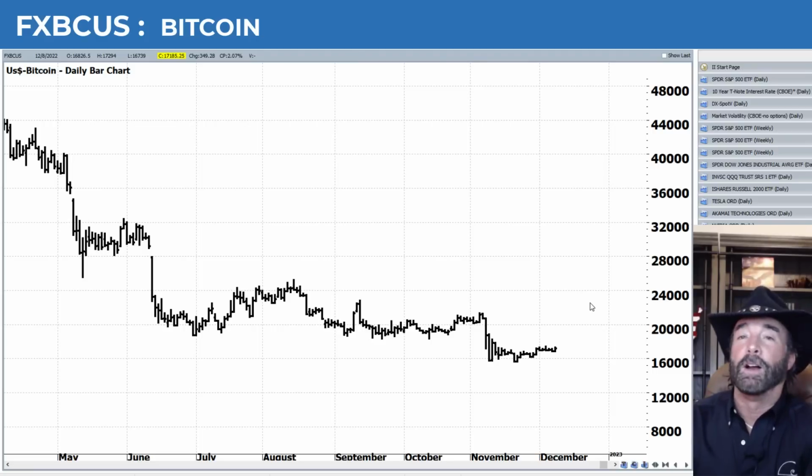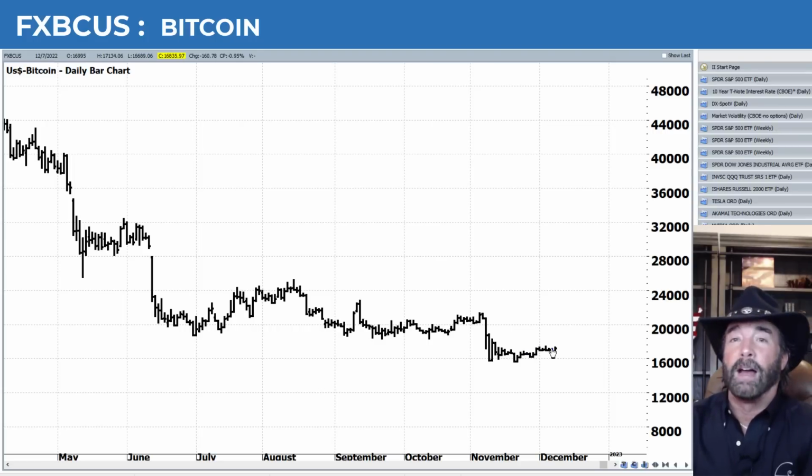But you have to be encouraged with the fact that Bitcoin is not only holding above 16,000, it's kind of trading on a dead flat line at 17. The longer it does that, I think the better chance we have of another run up to 20,000. We'll see if that plays out, but 16,000 is the key to the downside.